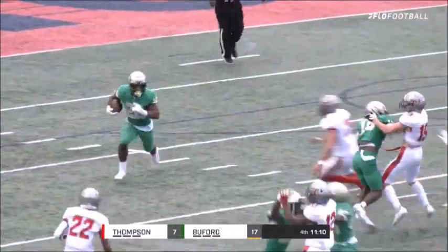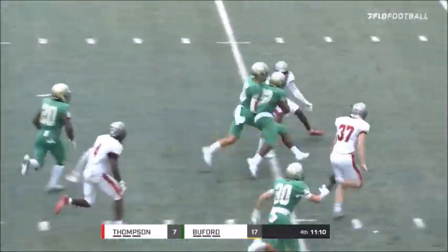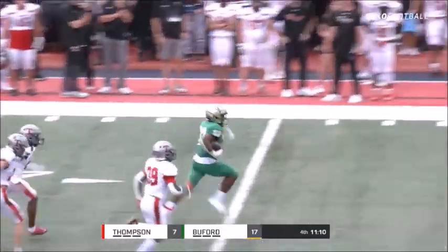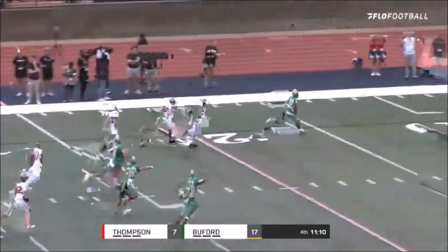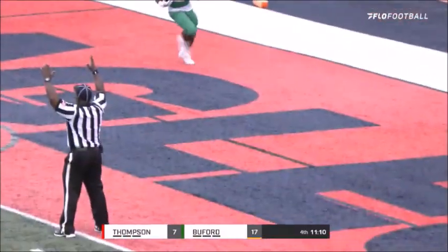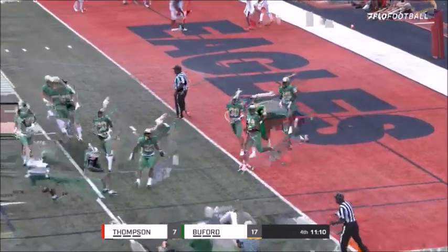3-time defending state champions of Alabama. There's a run back. This could be trouble, and watch out. Breaking it is Haynes. Haynes still with it. Haynes getting the afterburners. He is gone. Touchdown, Buford. Wow.